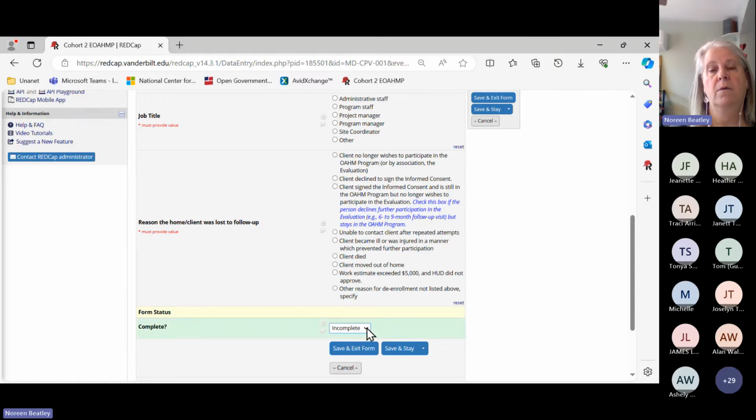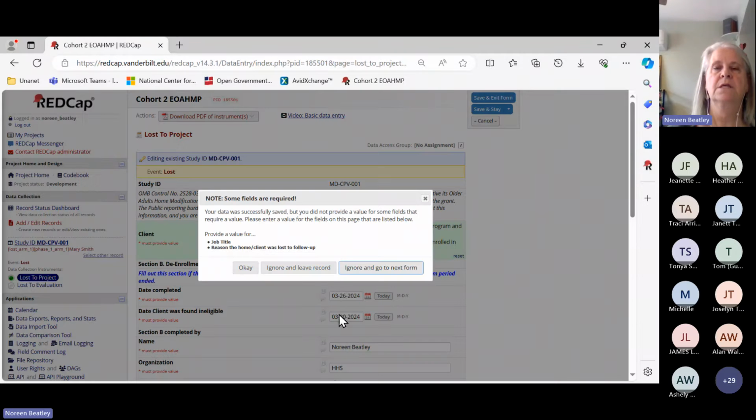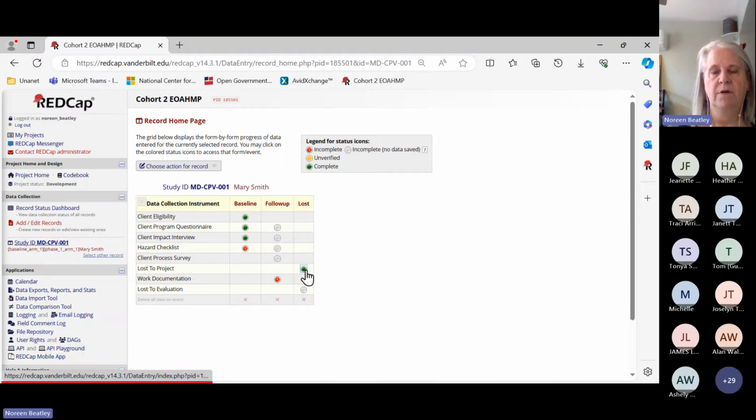Okay, and you're going to hit always. Once you're done, hit complete, save and exit form. It's going to tell me I didn't answer some questions, and we're still going to ignore and leave the record. And now I'm going to see very quickly whether that home, actually, no, I'm going to have to show that very quickly.